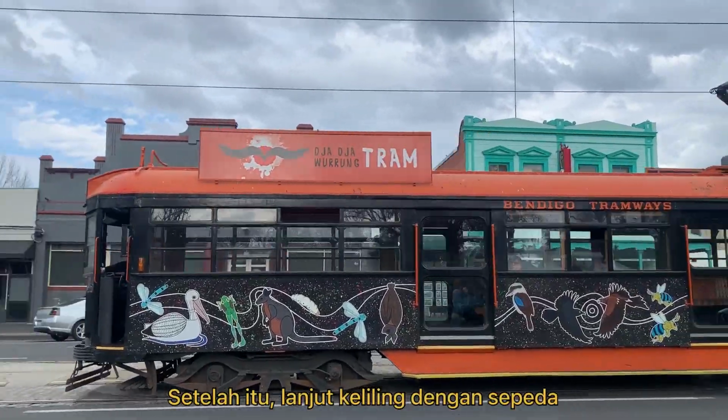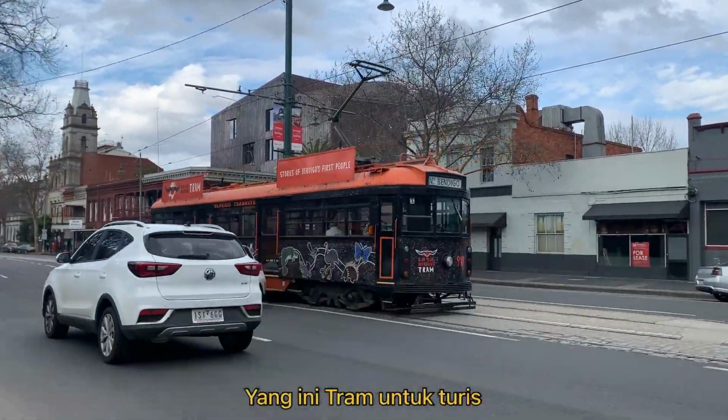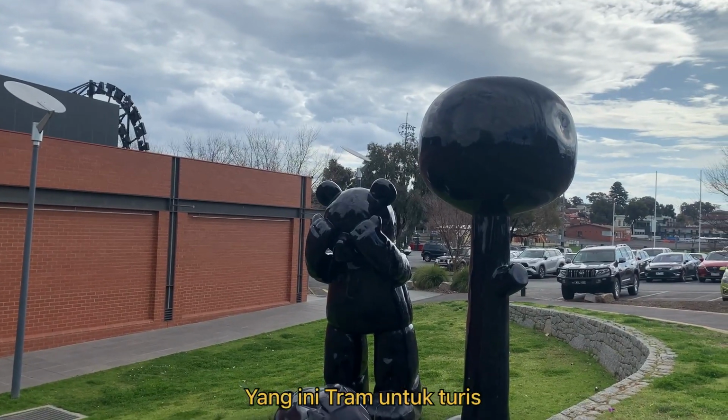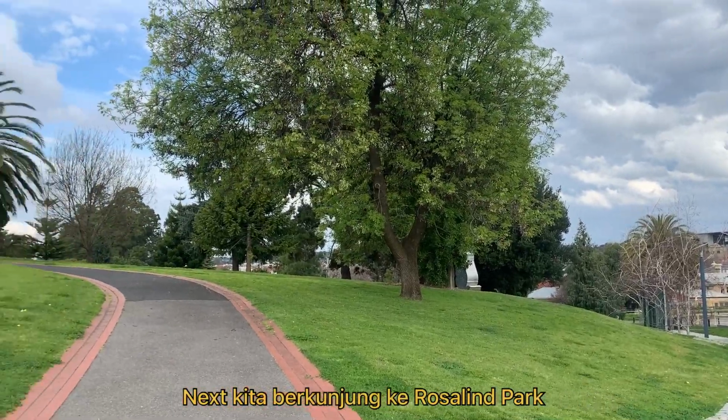And after that, just continue my riding session. By the way, this one is like a tourist tram. Next, we're gonna visit a park.